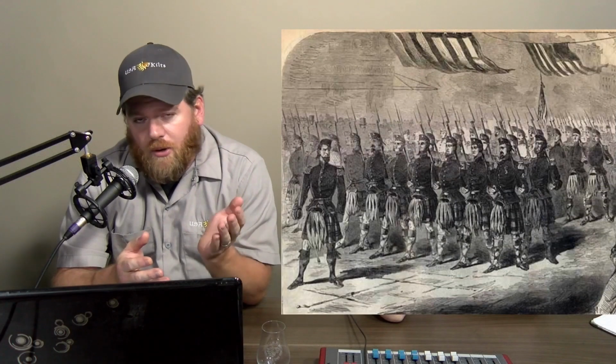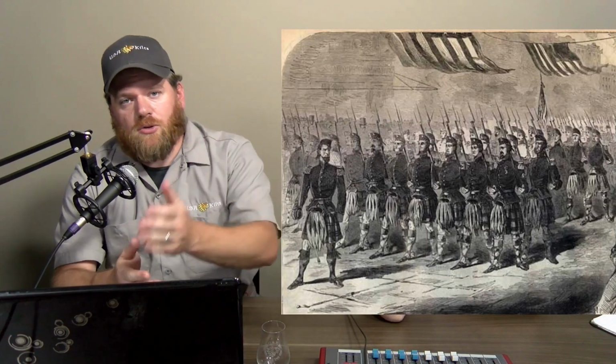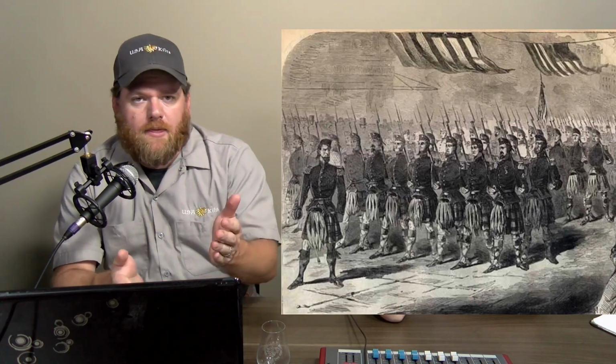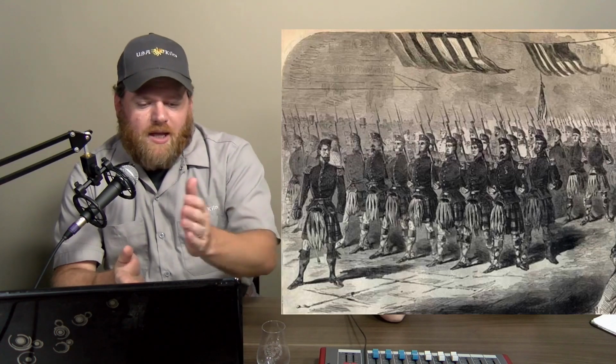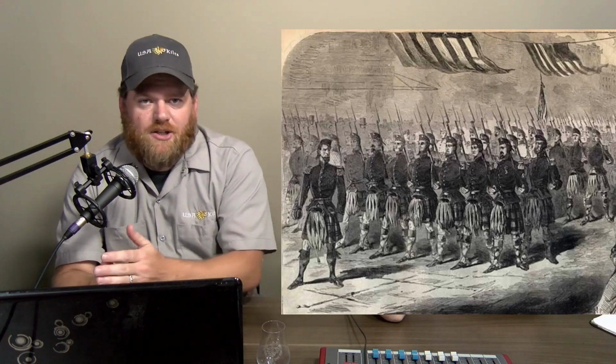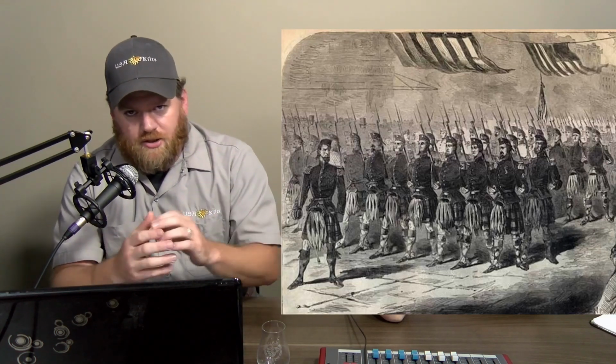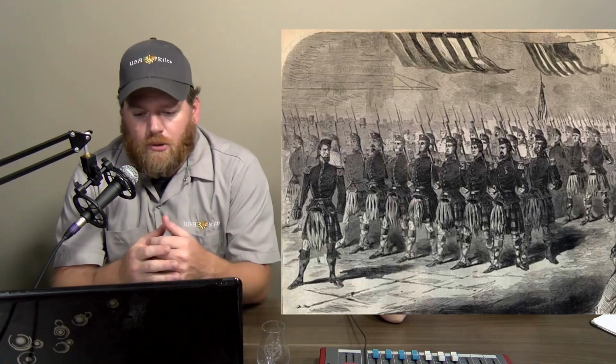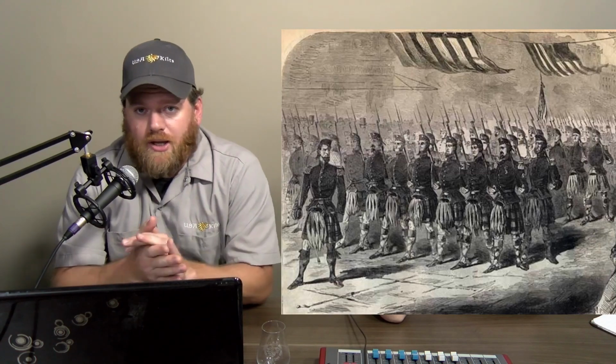By the time on their march from New York to Washington, as they were heading to Manassas, they ended up switching over to sky blue trousers and into their regular U.S. enlisted equipment and uniforms. But they were able to hang on to their jackets.